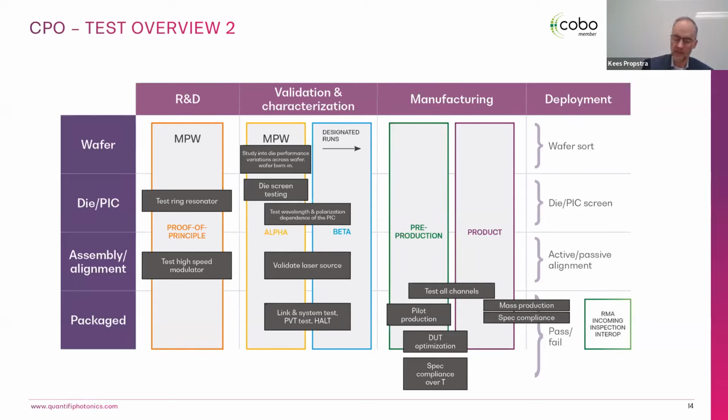And last but not least, in the manufacturing phase, of course, is really, really important, a lot of the testing that you do in manufacturing has a very direct impact on the cost of your modules. Testing all channels is feedback that we get from a lot of participants in the market. So we enable the very densely integrated massively parallel testing that is required for that.